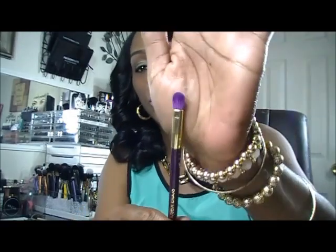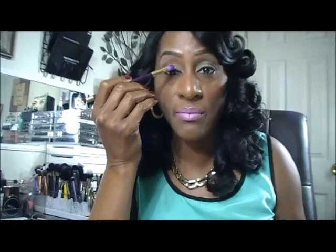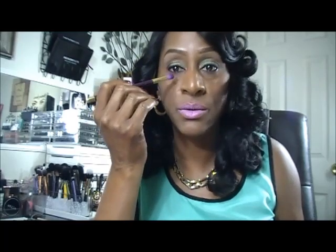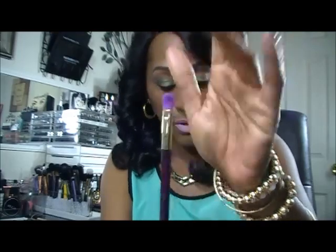Next up in here is a small shadow brush. And this is great for those who have hooded lids or have less eye space to deal with. These are great for packing on your color, placing color right in your inner tear duct. You could do a multiple amount of things with this smaller brush. So that is the smaller shader.